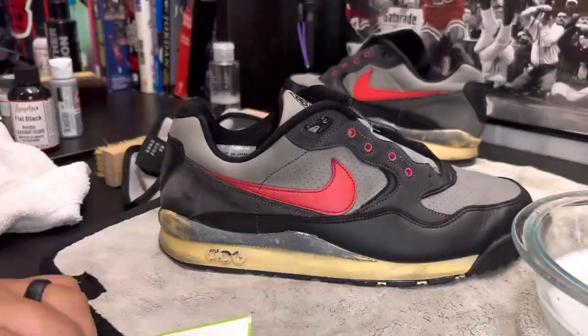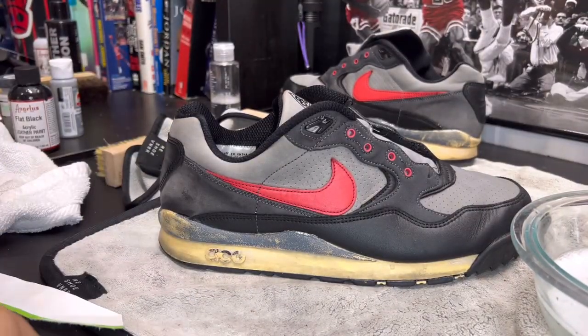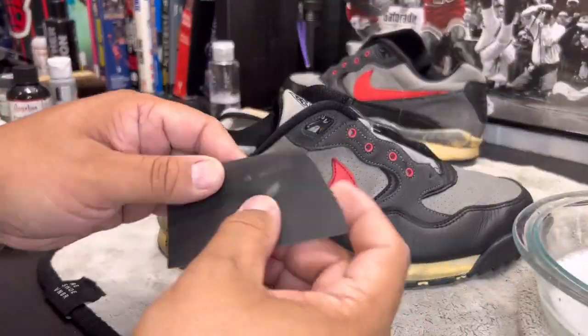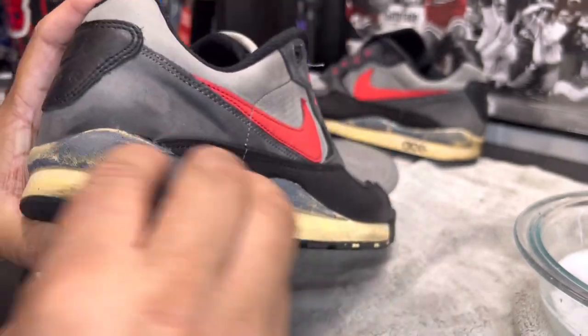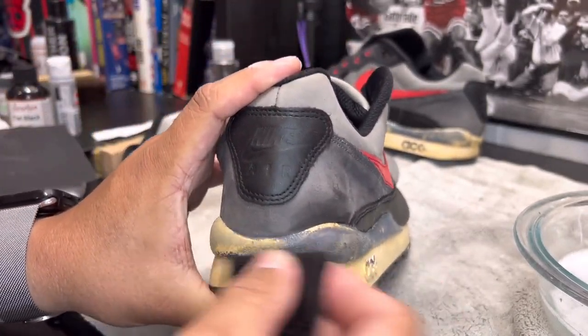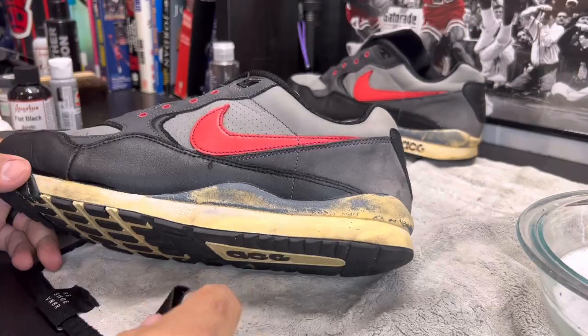Right, next I got the sandpaper. What I'm going to use it for is to sand some of that midsole away. I tried it wet and it didn't seem to work as well. When I ended up using it dry, it seemed to work a whole lot better, so I would recommend using it dry.